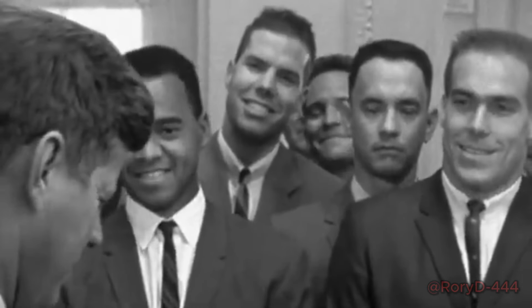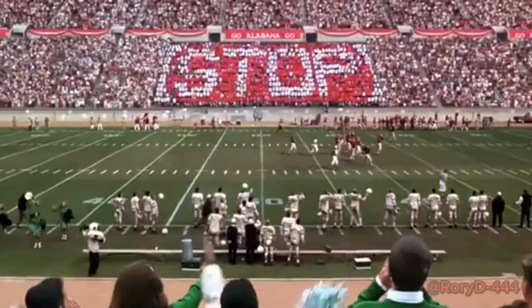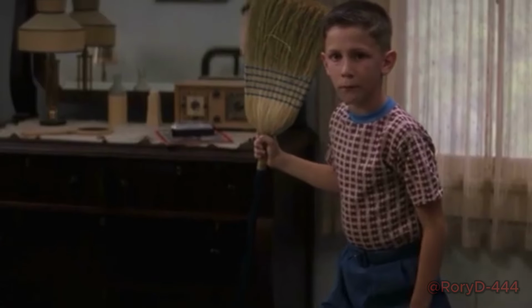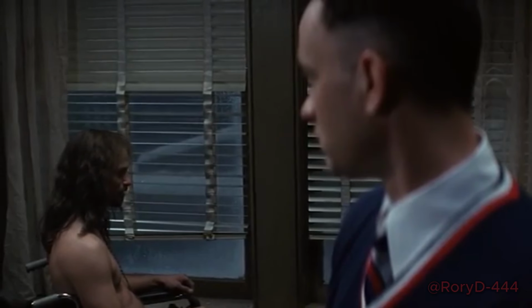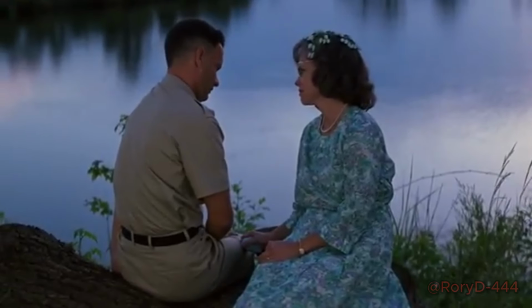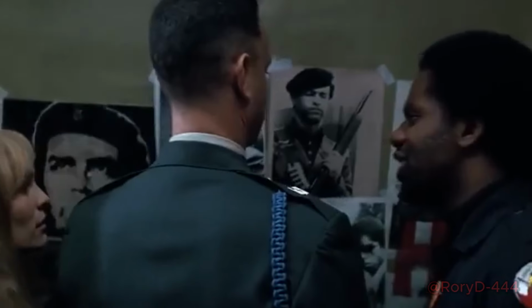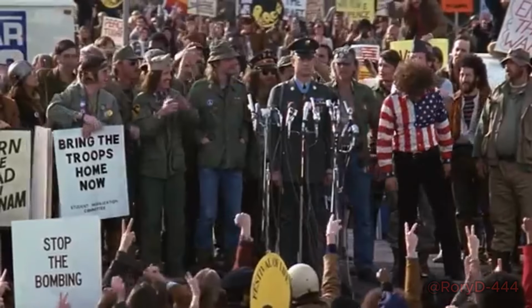Number 18. Forrest and President Kennedy. The blending of fictional and historical elements is one of the film's most defining features, allowing viewers to witness iconic moments of U.S. history through the eyes of an ordinary yet extraordinary character. Forrest's meeting with President John F. Kennedy is one such instance where reality and fiction collide. In the film, Forrest is named to the All-America team and invited to the White House, where he meets JFK.